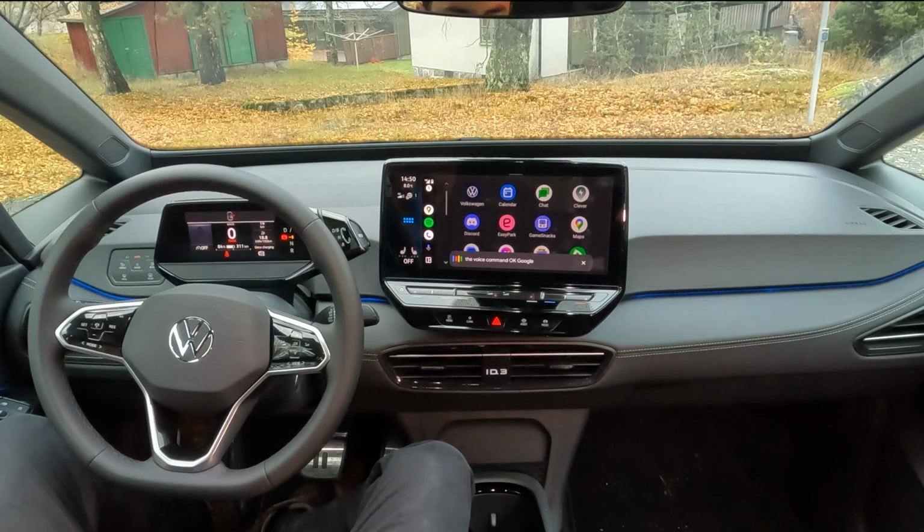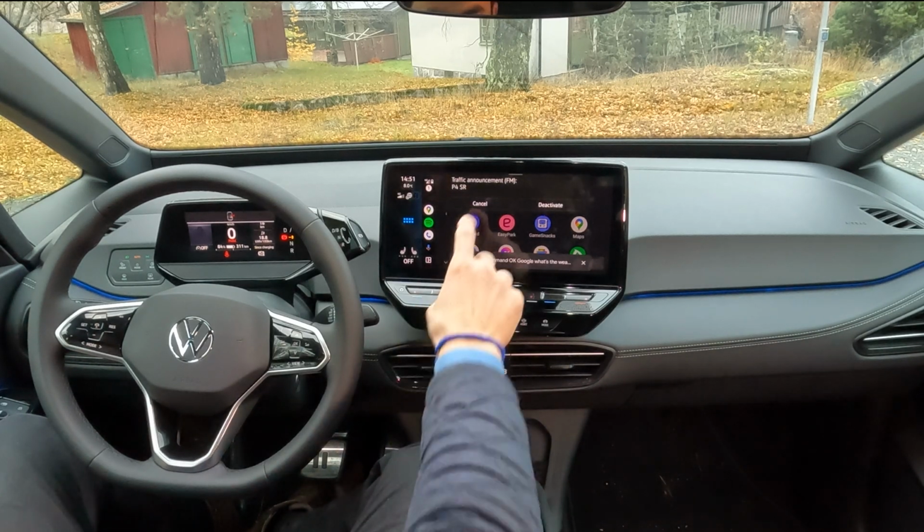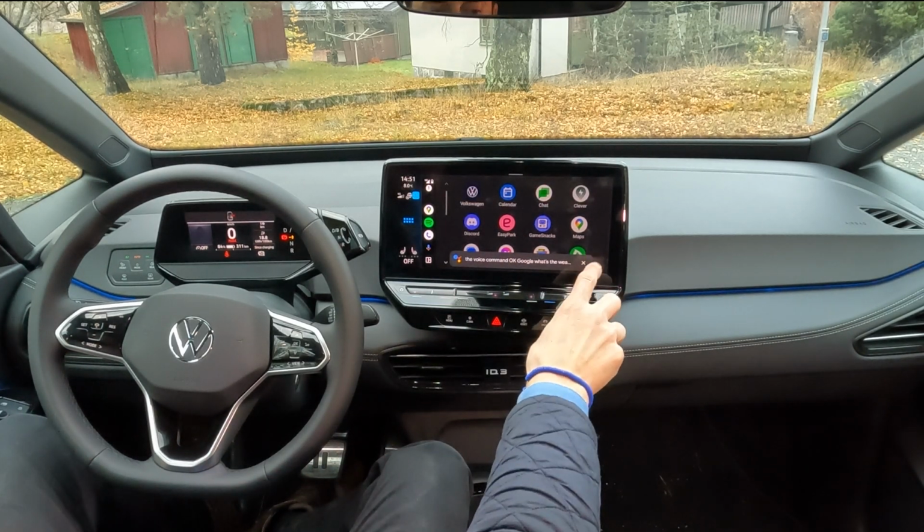Okay, Google, what's the weather tomorrow? Currently in Jakobsberg, it's 7 degrees and cloudy. Today, it'll be cloudy with a forecasted high of 8 and a low.